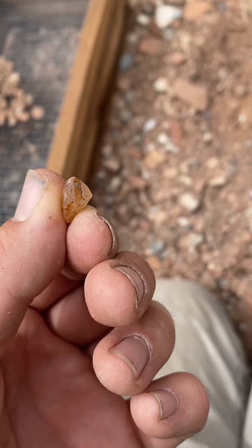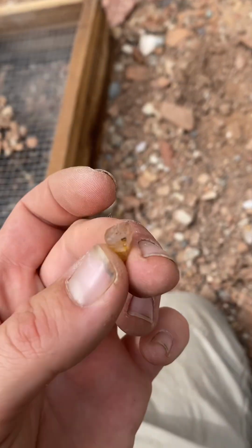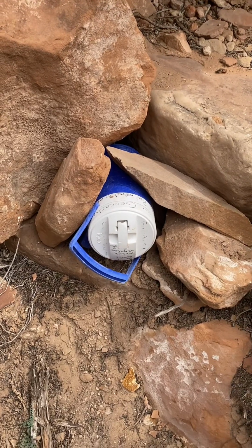Getting distracted by all these little things in this one spot. I found a little tiny quartz crystal here too. There's no purple in it, but cool. First crystal, first full crystal of the day. Haven't even gotten to the spot yet. I found a geocache. How cool is that?